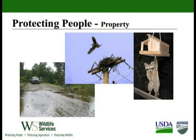Protecting people. We do a lot with property damage, mostly related to technical assistance. You have a raccoon in your bird feeder. We can talk you through that.